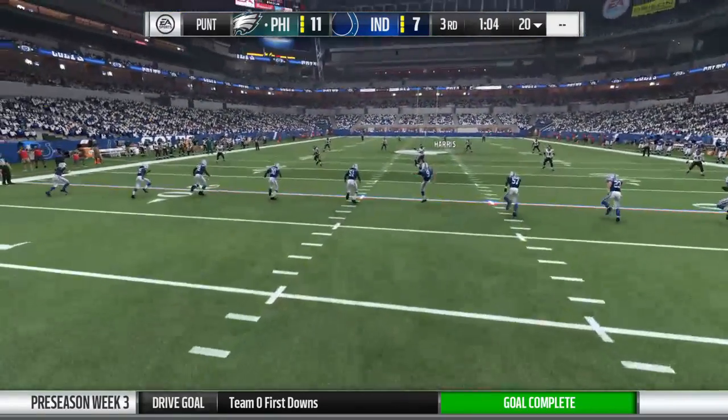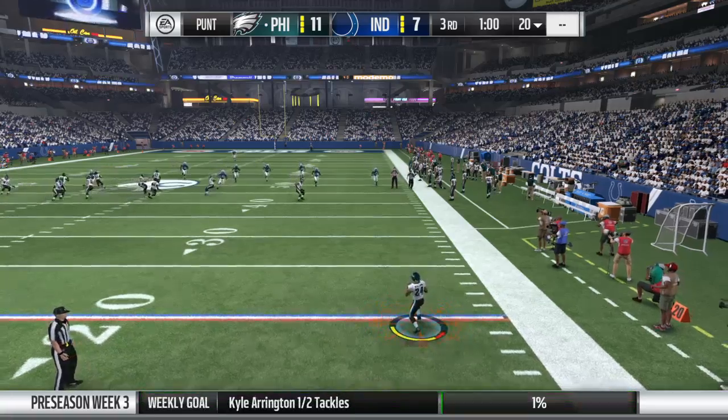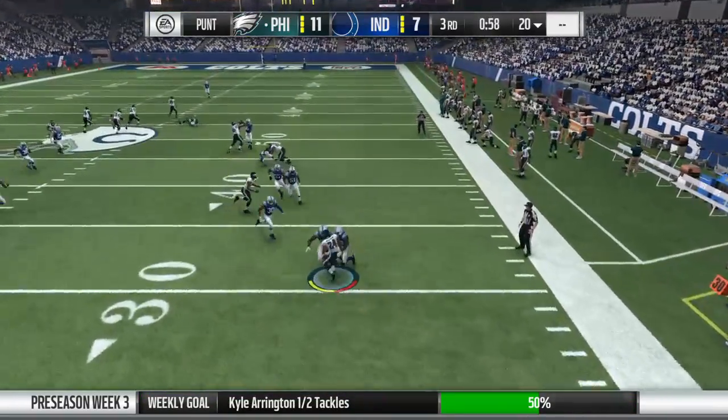Now the free kick comes after the safety from the 20 as they bring the punter on to try and get some hang time here. Fielded at the 20.